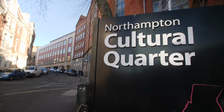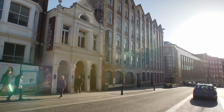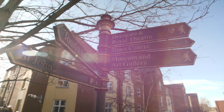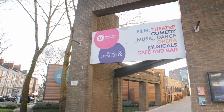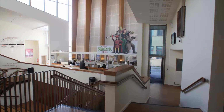Describing the cultural quarter as action-packed doesn't really do it any justice. Within just a few metres, you have some of the town's best attractions. With over 500,000 guests each year, the Royal Derngate Theatre puts on a huge range of shows. From West End musicals, comedy and live bands, it will all be happening there.